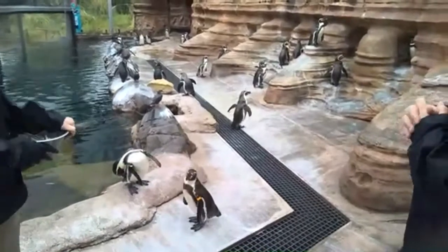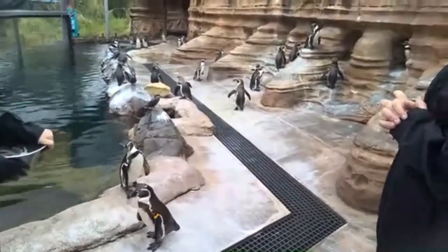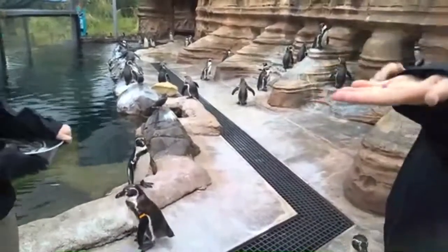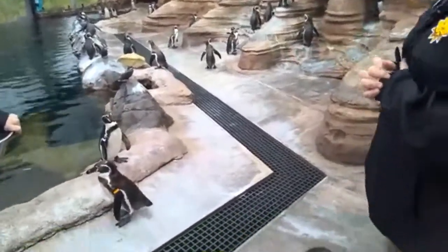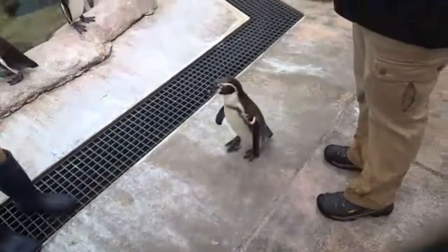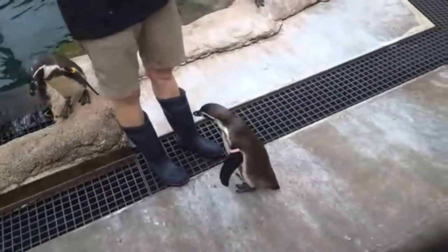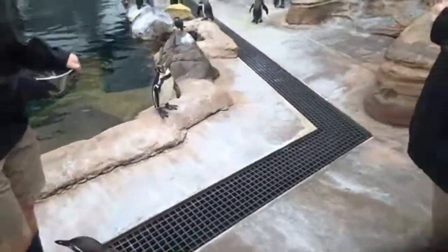How long does it take the penguin egg to develop from being laid to hatching? How long is that process? Yeah, usually the female will lay 1 to 2 eggs, and it takes about 38 to 40 days for the chicks to hatch. Yeah, he sounds a little hoarse. Sounds like the baritone of the group.